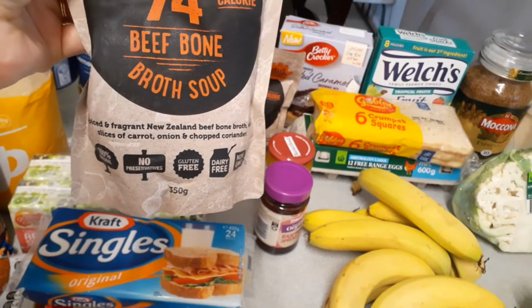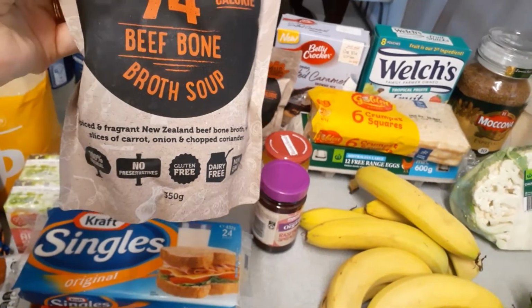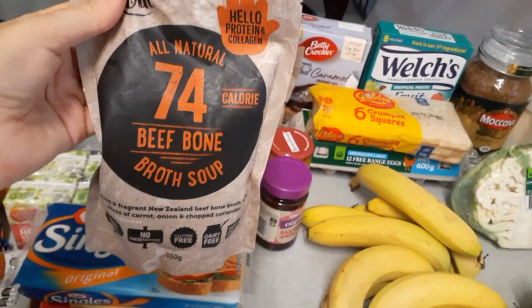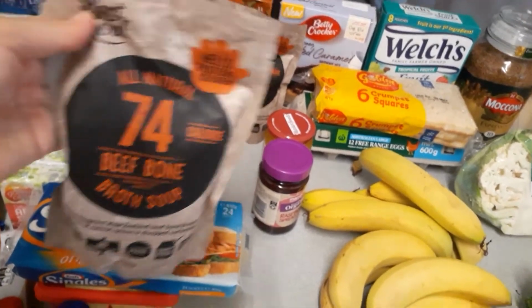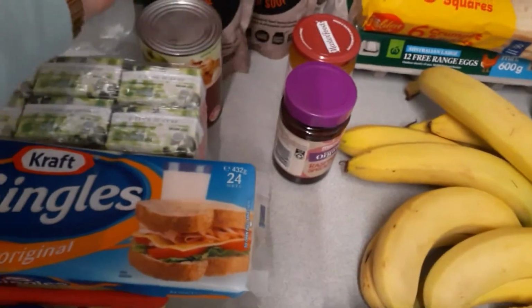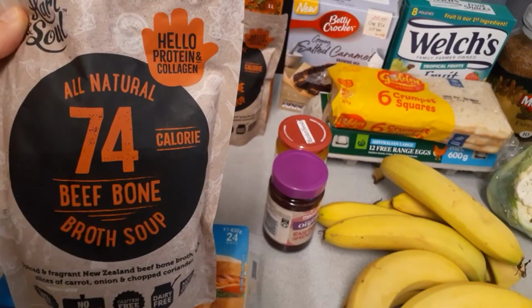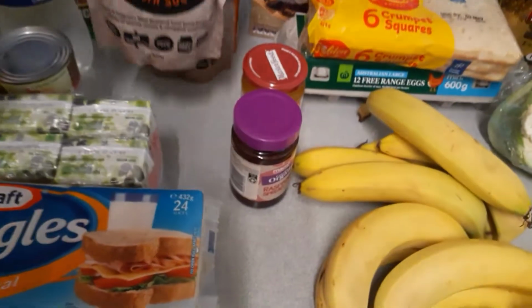It's spiced and fragrant New Zealand beef broth with slices of carrot, onion, and chopped coriander. But if you've had beef broth before, you always need to add something with it because it's very watery if you just have a cup of it. So this has actually got everything it needs in it, and they have chicken and vegetable broth as well you can get.